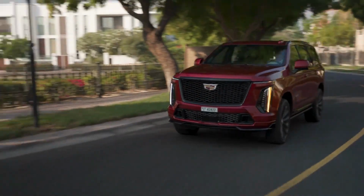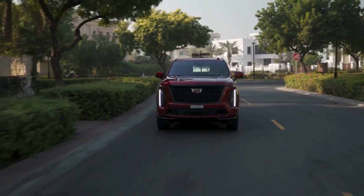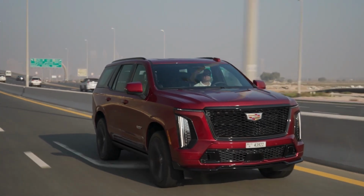Super Cruise, GM's hands-free driving technology, is now standard across the lineup. The Escalade is also no longer available with the diesel 3.0-liter inline-six.